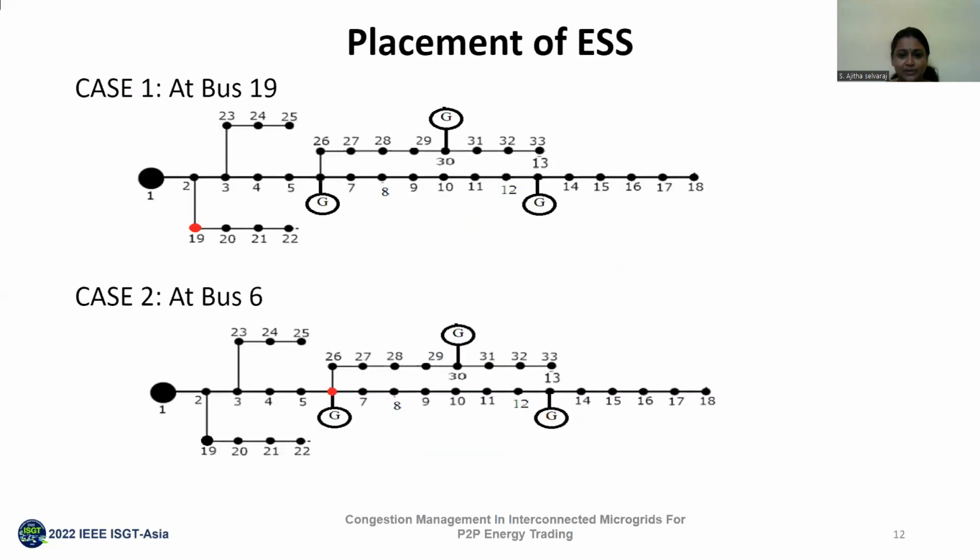Next is the placement of ESS. For that, 2 cases are compared, at bus number 19 or bus number 6. It is also from the reference paper. We can see that when the ESS is placed at bus number 19, which is in the microgrid, the excess energy from the microgrid is stored in the bus number 19 ESS.